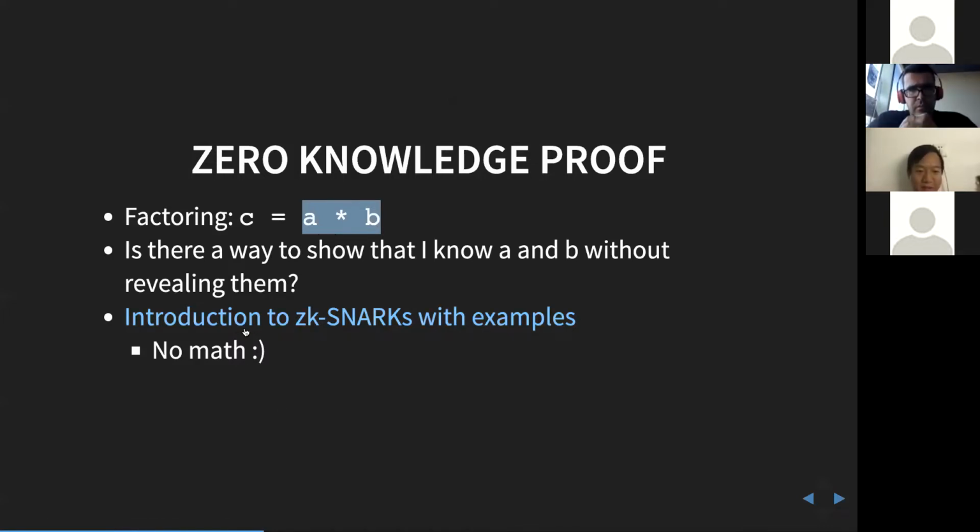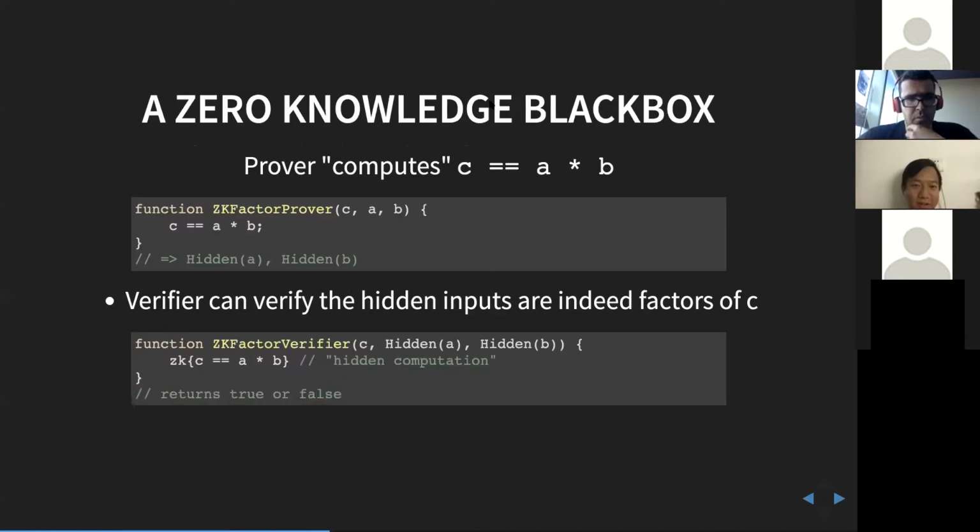Here's a blog article you could read if you're interested in the intuition behind this. There's not much math behind it, just simple examples that programmers can understand. And so we can expand on this. You could treat zero knowledge as a black box. So here's the condition you want to prove.